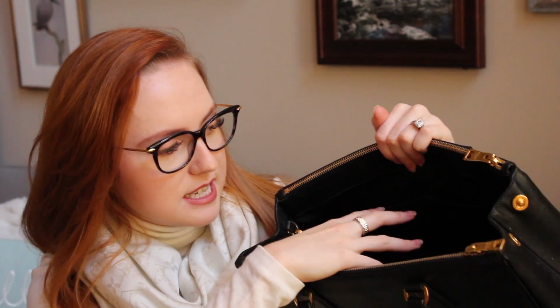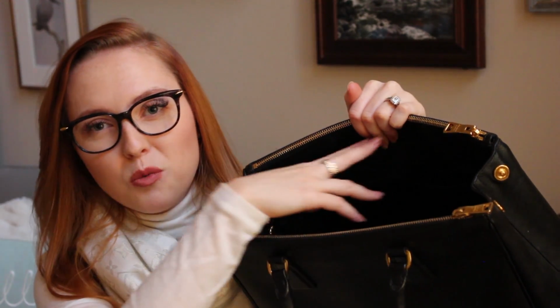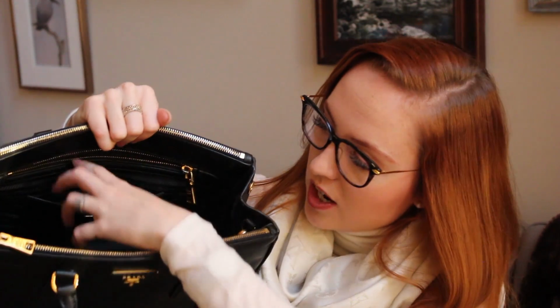So on this one side, it's black in here, so it's kind of hard for you guys to see, but it has 2 little pouches. I normally keep my car key in one, or some lip glosses or whatever, and then my phone in the other, so it's just easy access. Then on the other side you have one little pouch here and then also a larger zipper pouch.